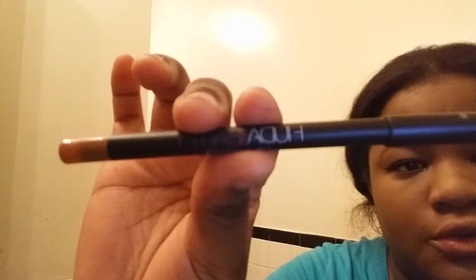So I was going to do a whole thing, but wasn't able to. This is the little sugar lip balm. So I put that on first. With my Huda Beauty lip contour in the color Pixman.